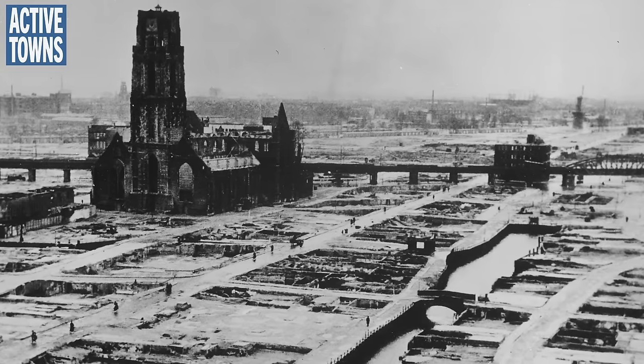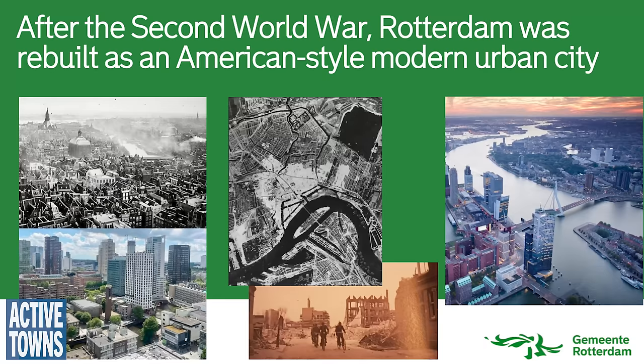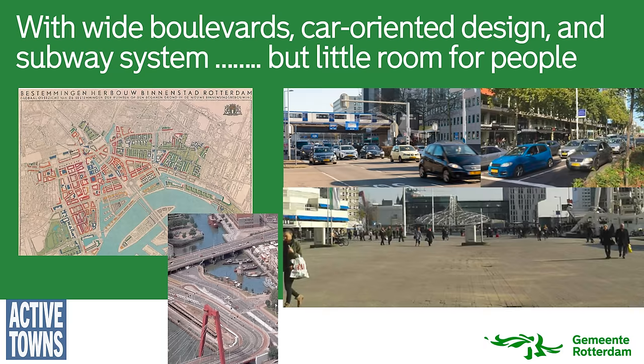There were just a few buildings left, like the city hall that we will pass by today. But other than that, the urban planners back then kind of had to rebuild the city from scratch. And they had a blank canvas, which turned out for the city to become the most modern city in the Netherlands, but also the most car-dominant city in the Netherlands.